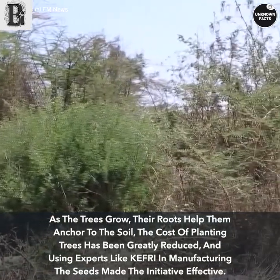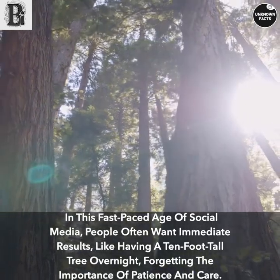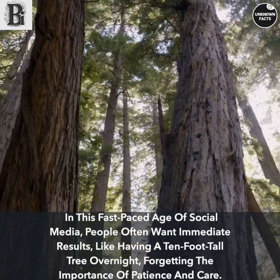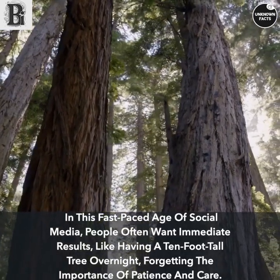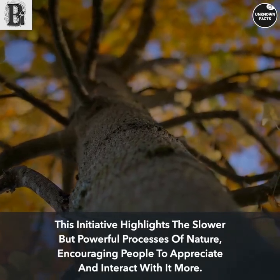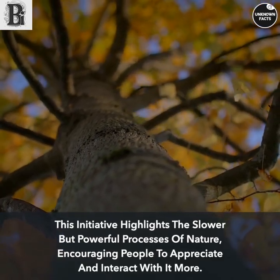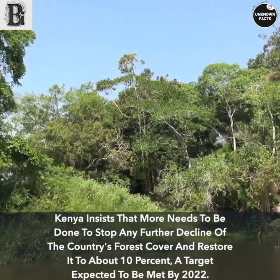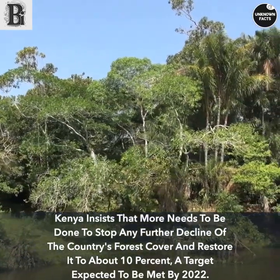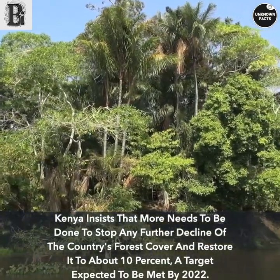In this fast-paced age of social media, people often want immediate results, like having a 10-foot tall tree overnight, forgetting the importance of patience and care. This initiative highlights the slower but powerful processes of nature, encouraging people to appreciate and interact with it more. Kenya insists that more needs to be done to stop any further decline of the country's forest cover and restore it to about 10%, a target expected to be met by 2022.